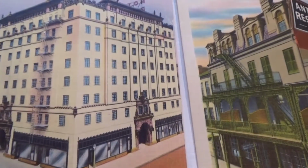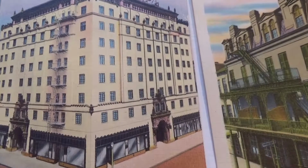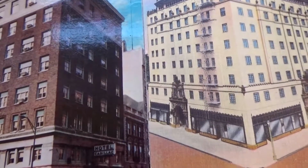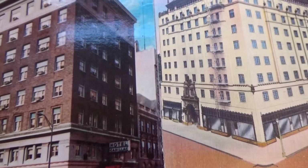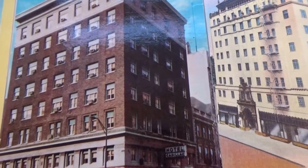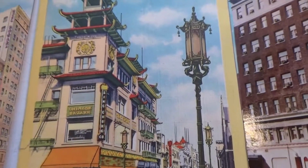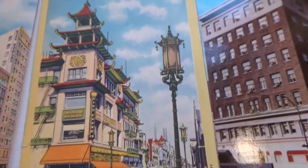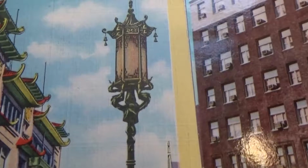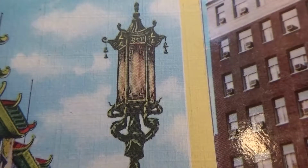And here's another hotel in California. And here's another hotel, Cadillac Hotel. I like the Cadillac hotels, huh? Business District in San Francisco, California. Look at the lights. How beautiful, the street lights. Very elegant looking.